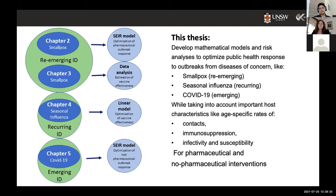And the focus is on drawing results which take into consideration important population characteristics, like age-specific contact rates, immunosuppression, age-specific infectivity and susceptibility. So in these cases, pharmaceutical and non-pharmaceutical interventions are modeled. And yes, all four chapters have been published.